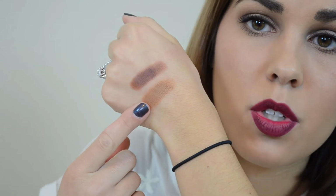It is gorgeous on the outer V. It is beautiful. I love this matte color. It is like a matte color that you can just keep in your makeup bag, and you know that you always have a nice chocolate brown to help you blend or transition colors. This is To a T, and this one is Mittens.